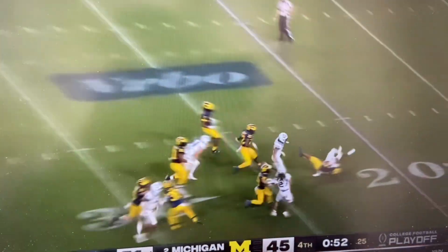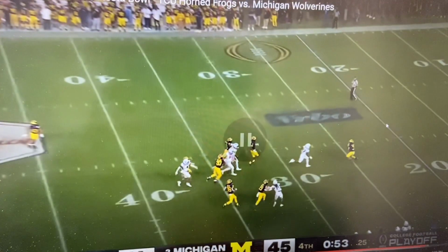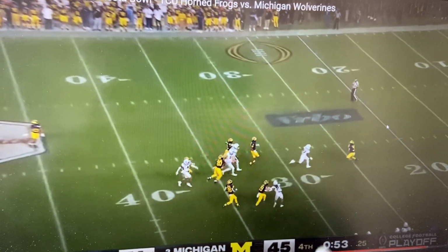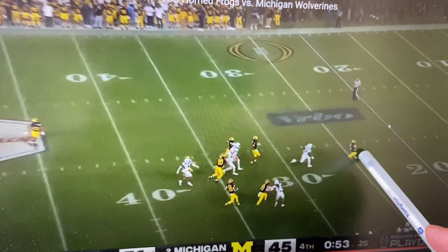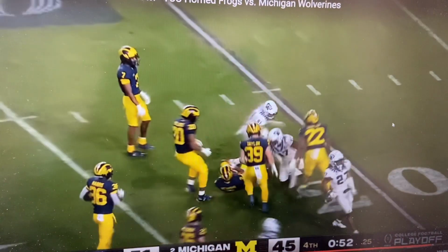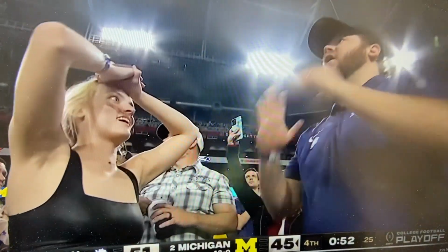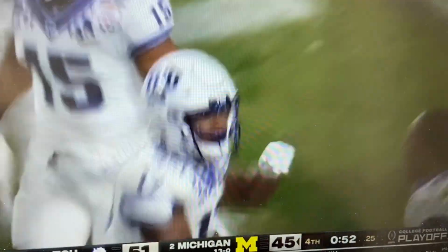That's the difference, right? Because if he makes that block, the punter kind of gets a little amped up in these situations, right? If he makes that block and he's back here, he has enough room to make that path. It's the right idea to set up the return. Better execution by TCU.